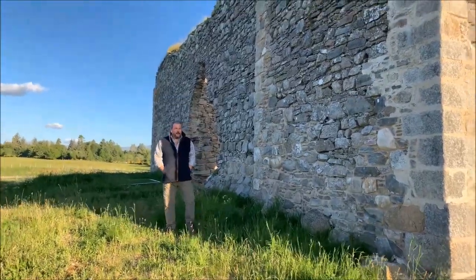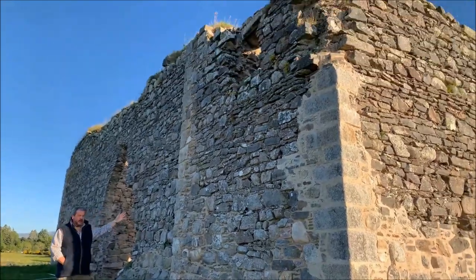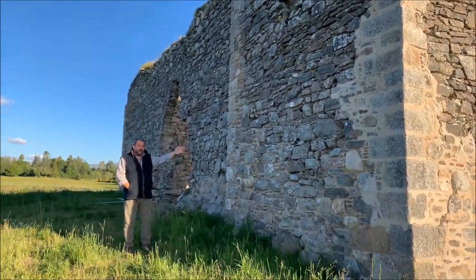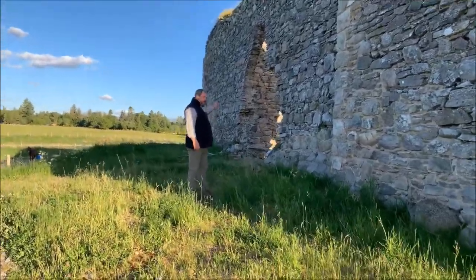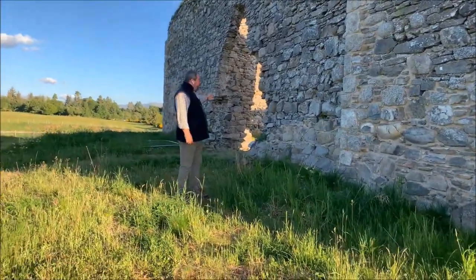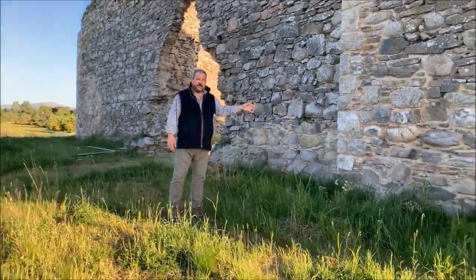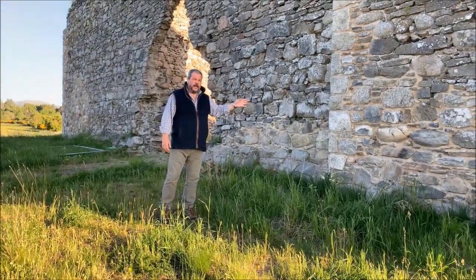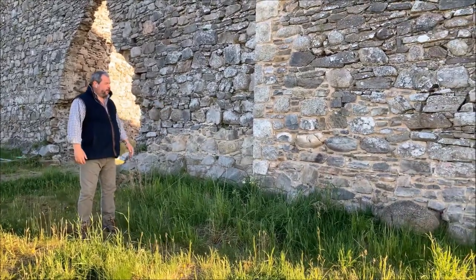So here we are at the north wall of the castle. This is actually the tower. And behind me, you can see the main entrance, and we'll be going into the castle later on. I brought you here because I'd like to show you some of the consolidation works that we've been doing that's very important to the preservation of the fabric of the castle.